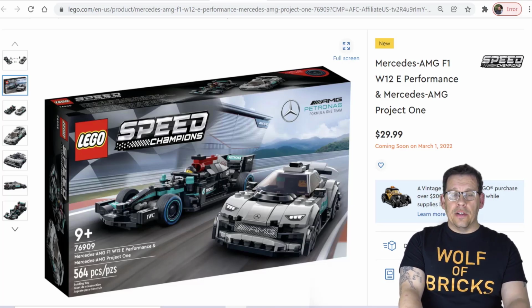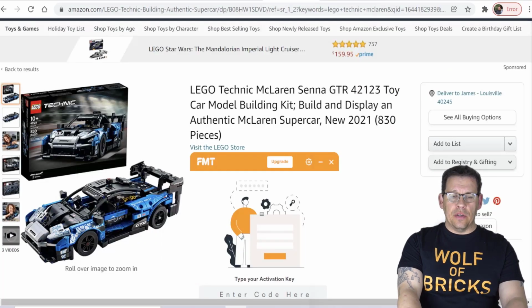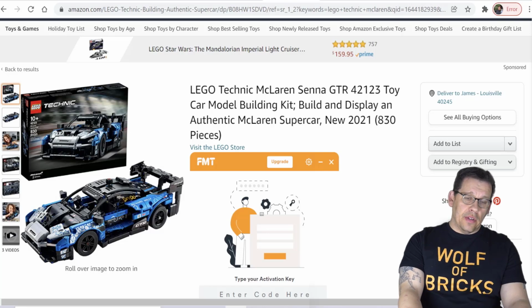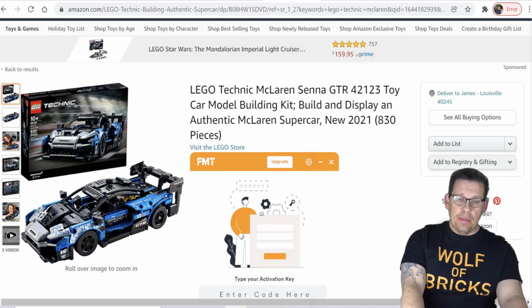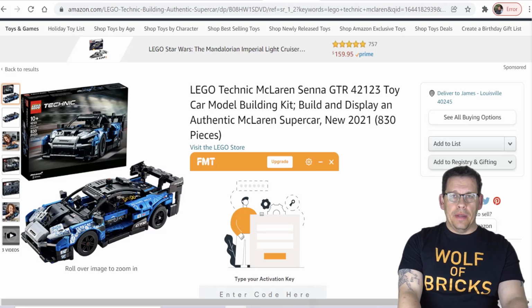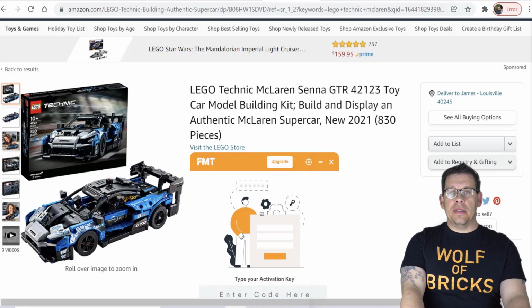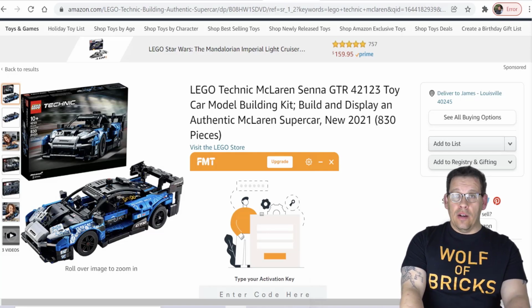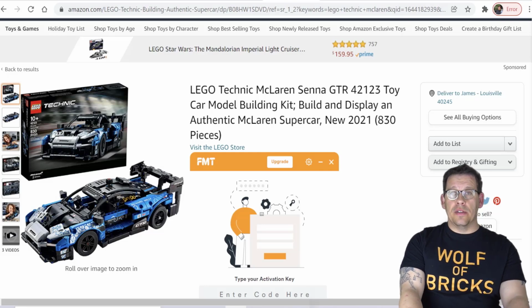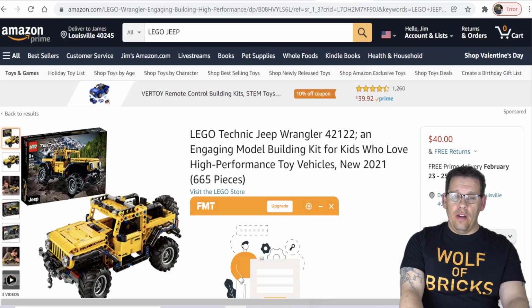You gotta ask yourself, would you rather have 2 Speed Champion sets, or would you rather have potentially one of the Technic McLaren? I'm sure there's quite a few resellers that are gobbling up this set, and of course I will be one of them as well. But when it comes to inventory, I really don't see so many McLarens being gobbled up by resellers as I do Speed Champions.